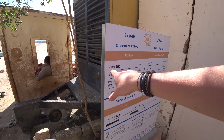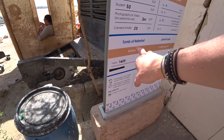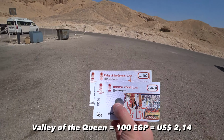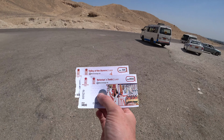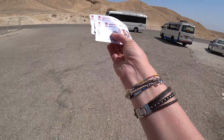It's where we are. Visitor entrance is 100, and here it's 1,400. The Nefertari tomb has its own price. There is access to the Valley of the Queens for 100, and then you have an extra access to pay, which is like 1,400 for the Nefertari tomb. And it has to be beautiful because this price is so expensive.